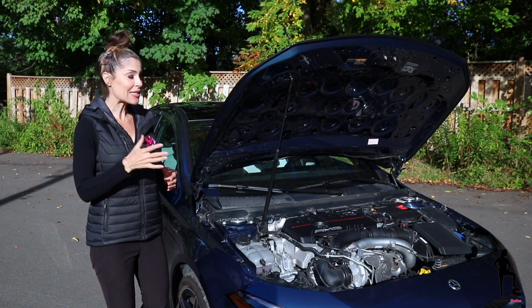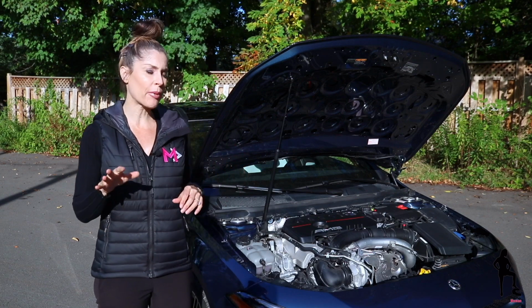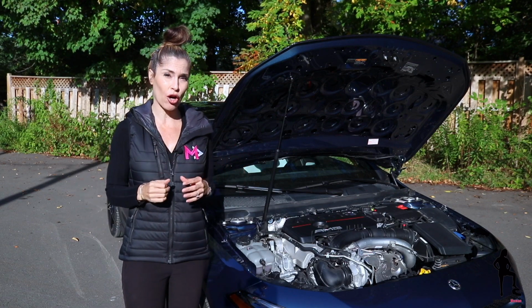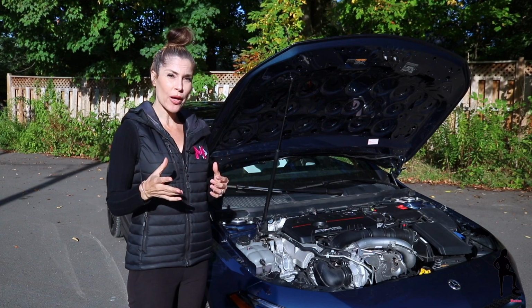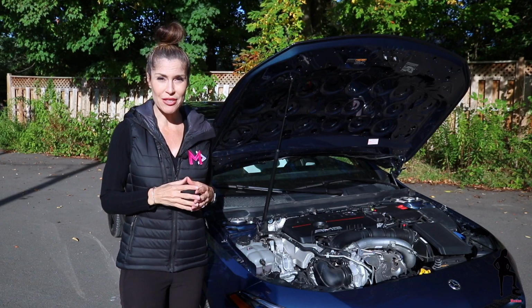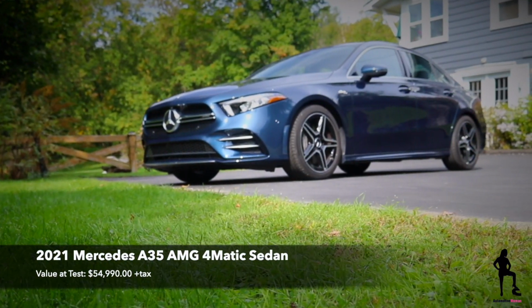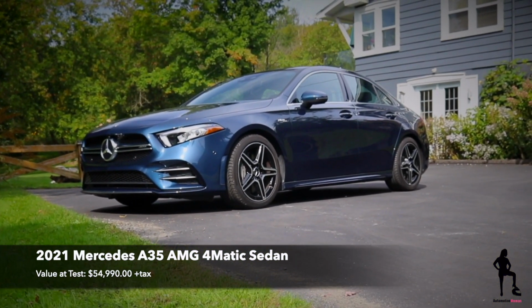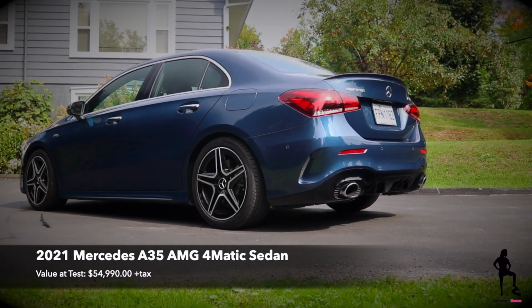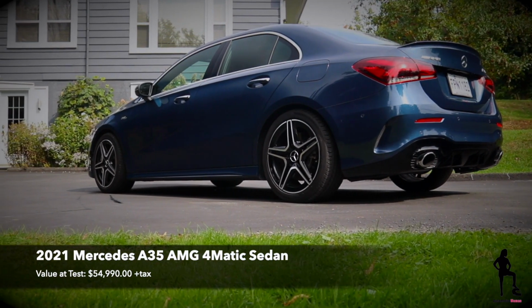The Mercedes-Benz A35 AMG sedan was only introduced about a year and a half ago, depending on your market location. And it basically provides you a gateway into the AMG living lifestyle without the extra expense. But to be more specific, this AMG 4MATIC, or essentially all-wheel drive version, takes the base model A220 front-wheel drive and elevates the look, performance, and handling.